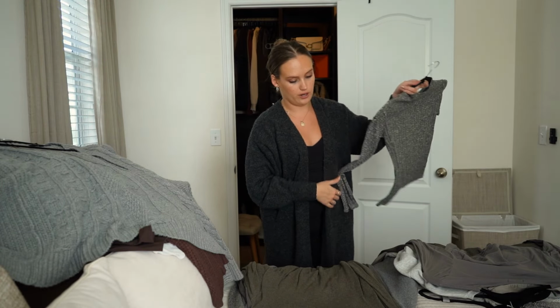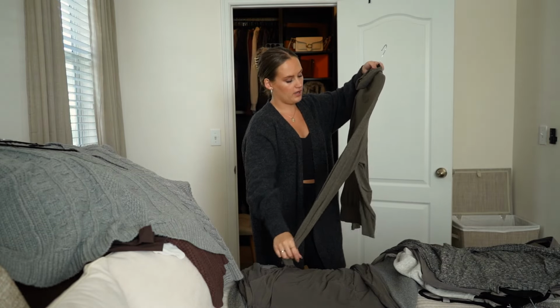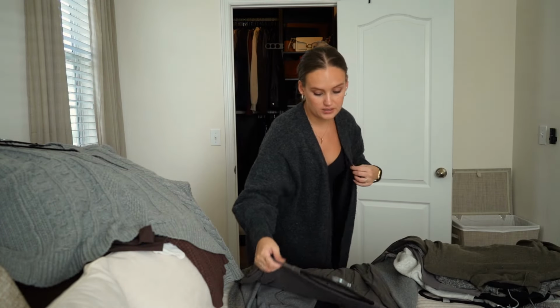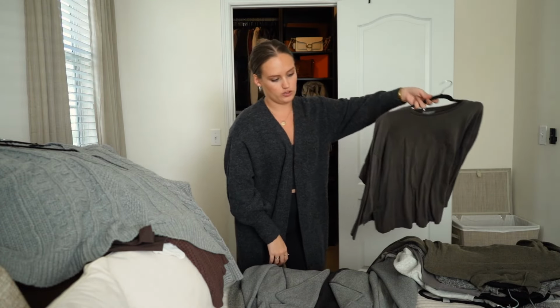This is a good turtleneck for layering in the winter. I love this sweater turtleneck thing I got, I think, last year, and I got a stain on it and I don't think it's gonna come out. It's not super noticeable. I wanna hold on to it and hope that it's not. This is just a plain gray, I think it's from Topshop, long sleeve. I actually wear this quite a bit.